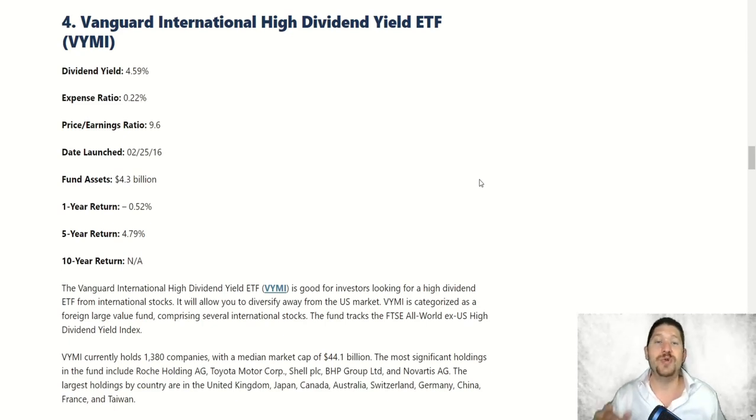Now, it will allow you to diversify away from just the U.S. market that you may currently be invested in. Now, the VYMI stock is categorized as foreign large value fund, comprising of several international stocks. The fund tracks the FTSE All World ex-US High Dividend Yield Index. Wow. Say that really fast, right?